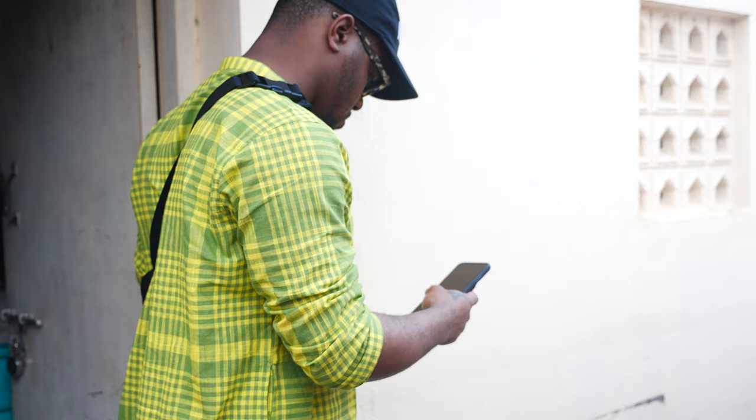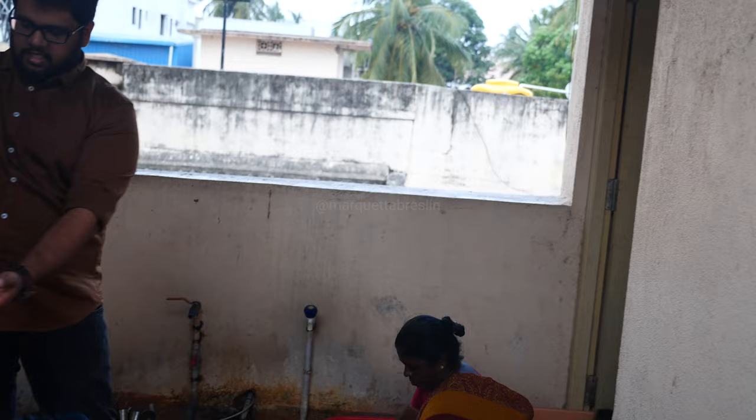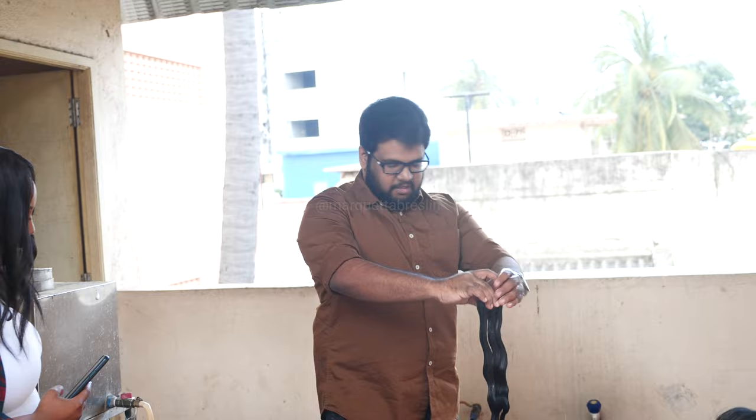Here we mainly produce, like this, they will be really soft. It's just raw hair as it is. Nothing's been done to it. So from the textures to everything, everything is raw. And you can wash it as many times as you want, nothing's gonna happen.